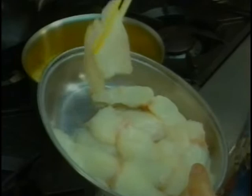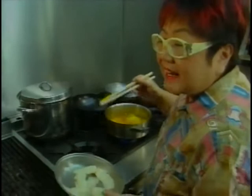Okay, we can put the fish in now. The fish is about 2 ounces, 2 to 3 ounces each person. That should be plenty. You've got 4 of them, so you put 4 pieces in. We leave this in case they want a second helping. That's why I tell you, you always must have a little bit more.